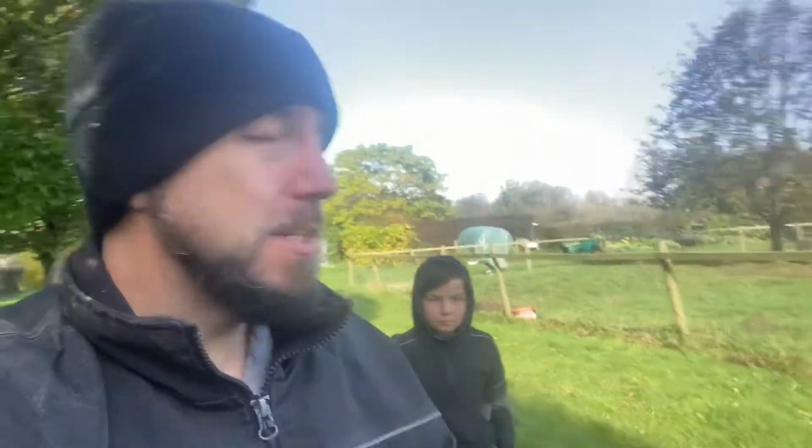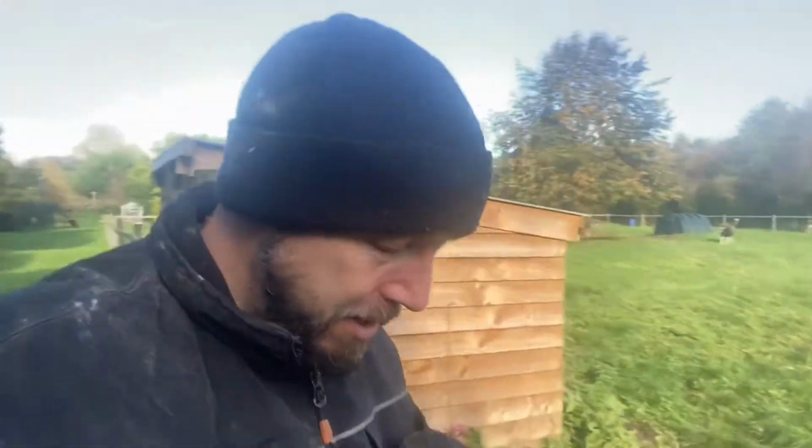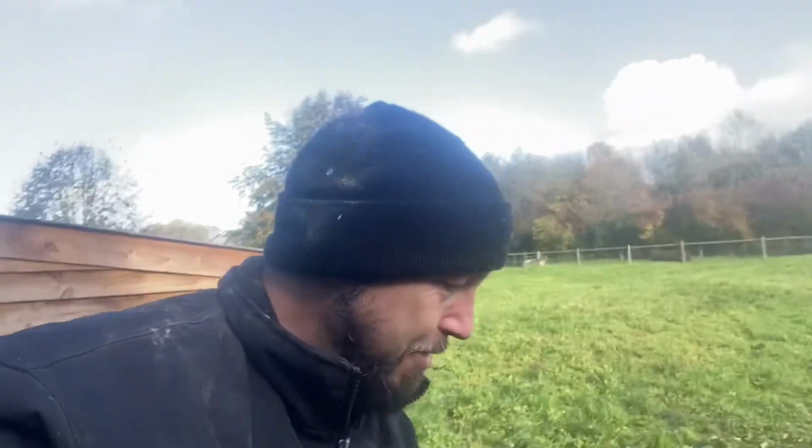Come on, girls. And at the back of our neighbour's land, they've got a little orchard, and they've got apples, pears and plum trees. And when we first moved in, they said, help yourself. There's far too much there for us. They can't use it all. So we're going to go and harvest some more apples, because all of our trees are pretty much gone over and finished. Our pear tree certainly has.